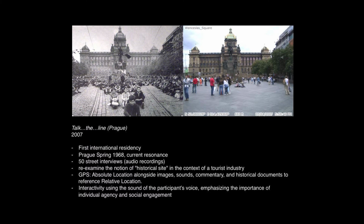And the first collaborative piece that we did is called Talk the Line. And we picked 3 cities. Prague is the first city that we went to in 2007. And this is our first international residency. The reason that we picked Prague is because we try to find a city that has a special social event, be it a war or some kind of event that can create collective memories for the citizens.